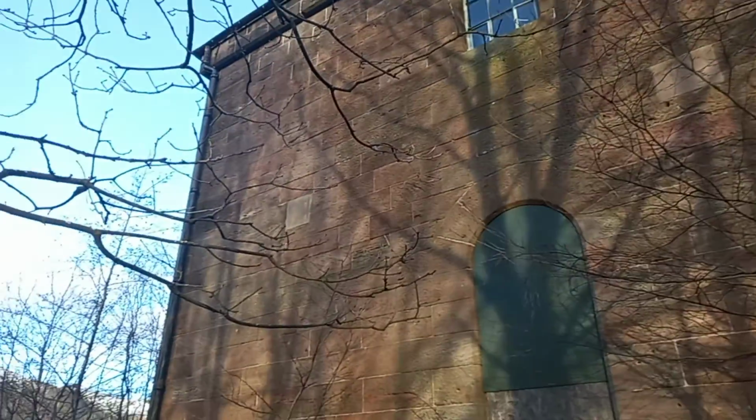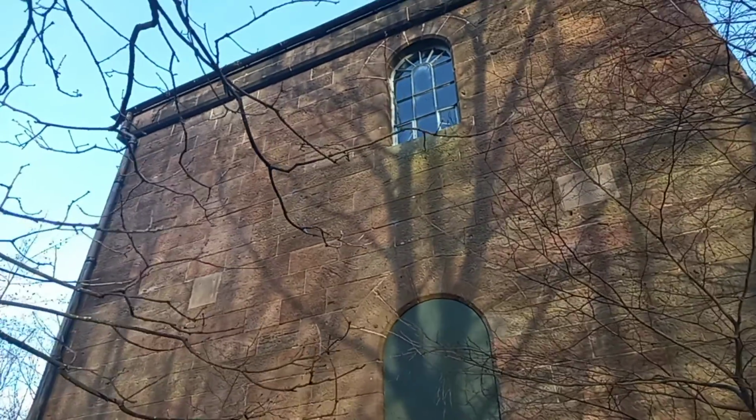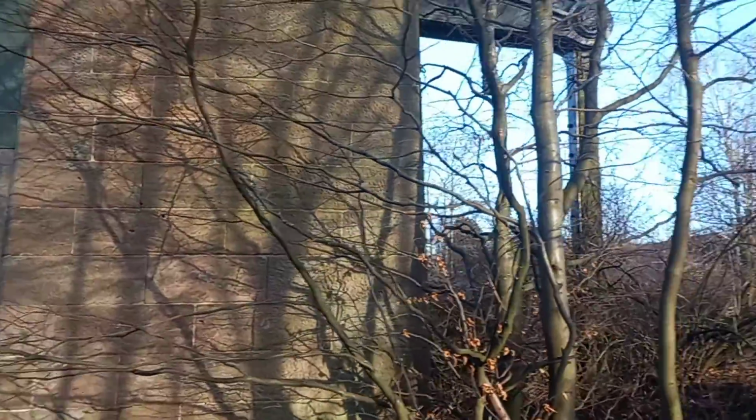Now you just imagine it, it would have been a tremendous sight, wouldn't it? It would have gone on for ages and there would have been lots and lots of things around here. I wonder if the pit heads must have been right around here next to it. I'm thinking it all must have been pretty close together. They probably wanted to make it as efficient as possible, so I wouldn't be surprised.